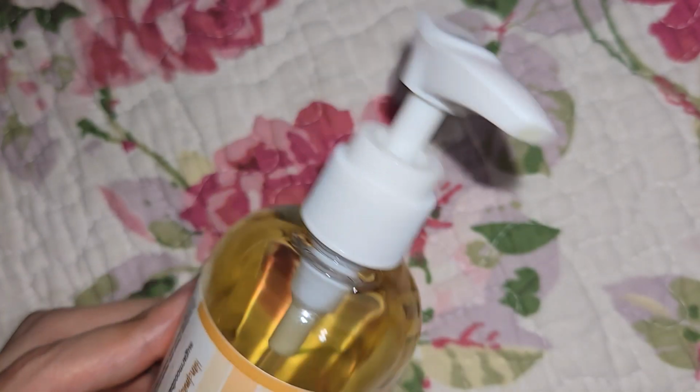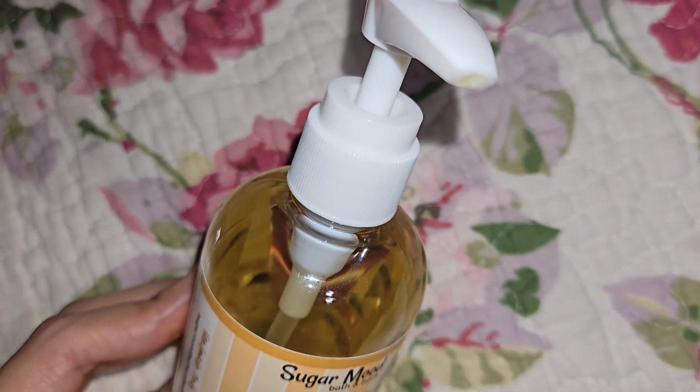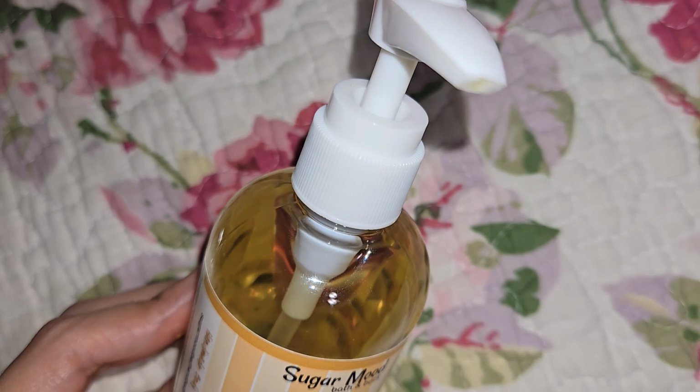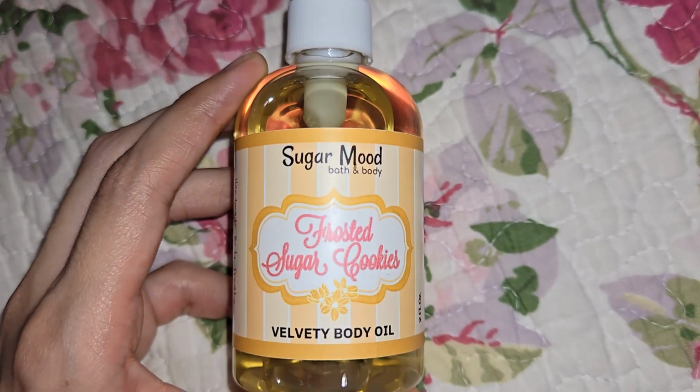So you have to be very careful not to accidentally pump this out, because this will get the oil out very quickly, which I guess is a good thing if you're in the shower and your hands are a little bit slippery. But yeah, this scent wasn't for me.